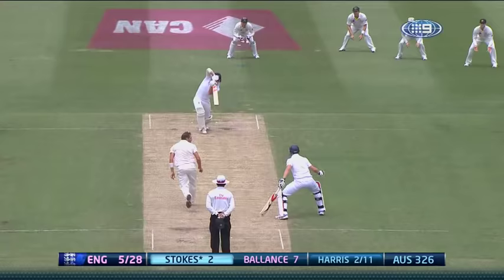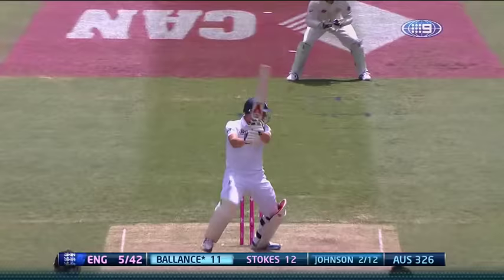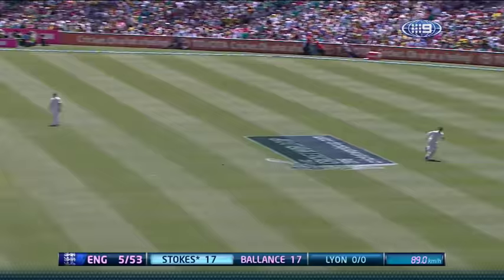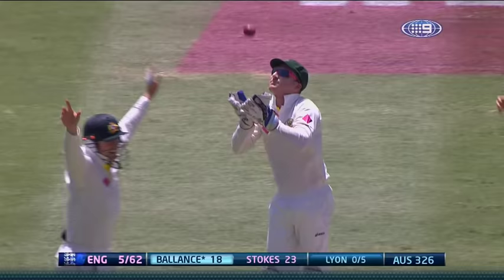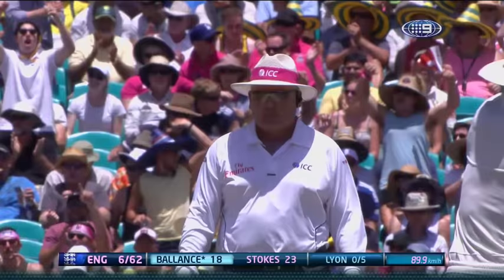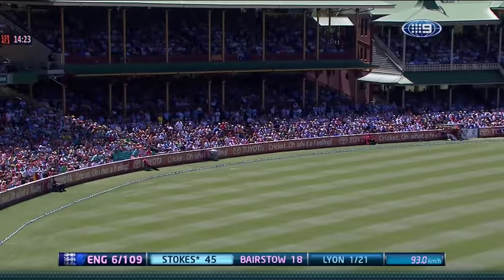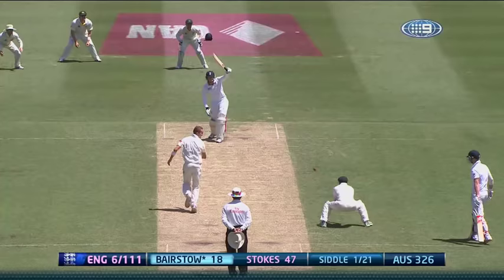Beautiful straight drive. A good shot, four. It's good placement, really good placement. Yeah! Oh, they like it. It's out. That is brilliant spin and bounce. That's a good shot. That's taking the spinner on. In the air, safe catch.